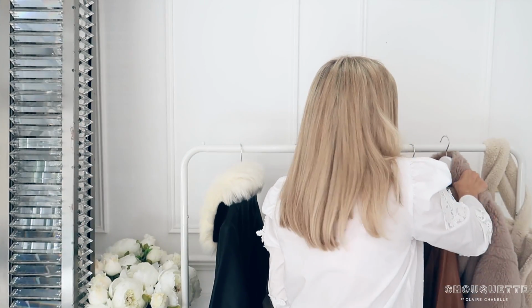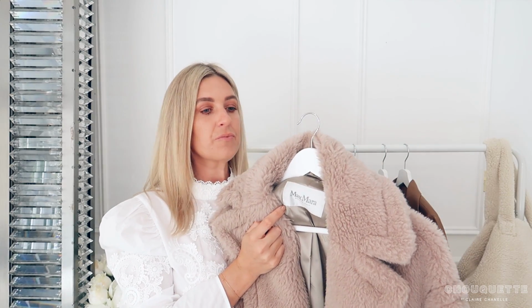The Max Mara I've literally just bought here, one because I wanted to style it with a few things, but two, just to let you know that I bought this for myself last year. It's my third one that I had. I bought my first one 2 years ago, and I just wanted to let you know that they are still amazing coats. If you are thinking about getting a Max Mara, just do it.